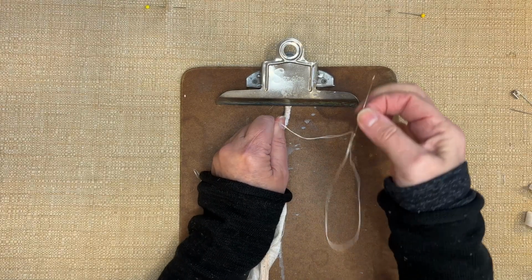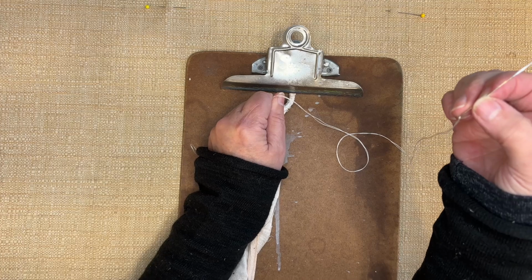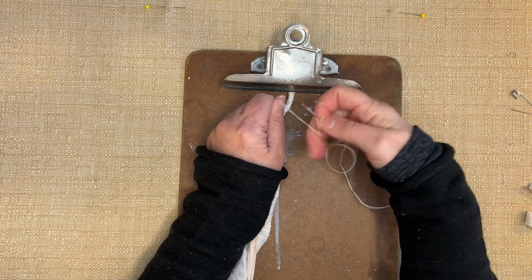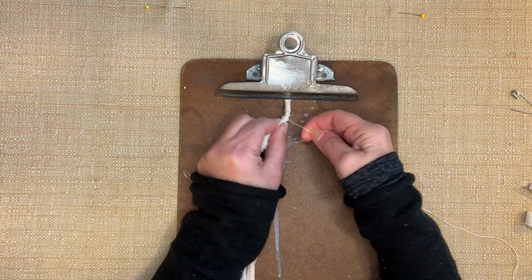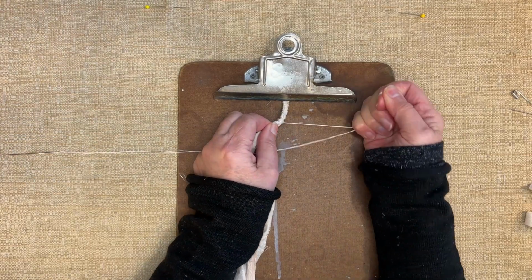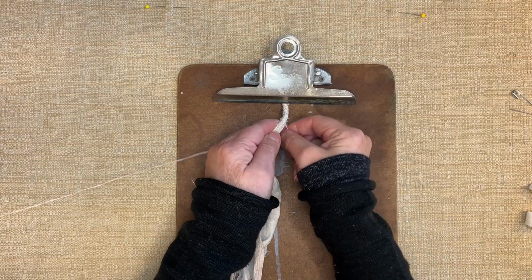Okay, let's stop for a second and talk about that. I have my thread doubled because when I first tried this and I didn't have it doubled, the needle kept flying off the end. So that's why I double it. So take that into consideration when you're choosing your thread. You really want to double it. Otherwise, you have to just keep stopping and putting the needle back on. And that's a headache.